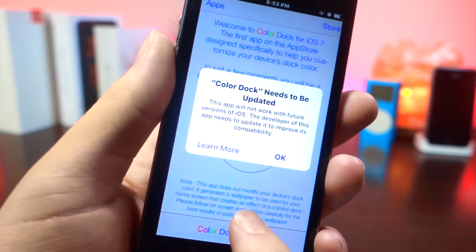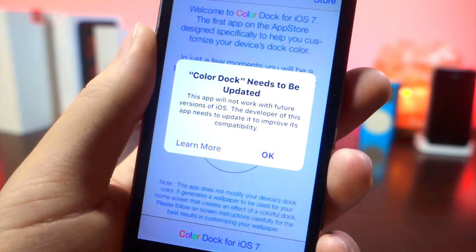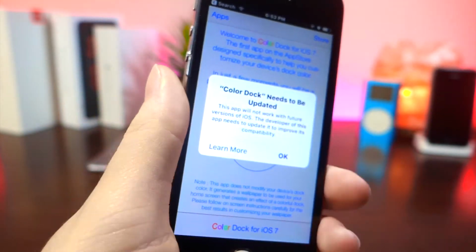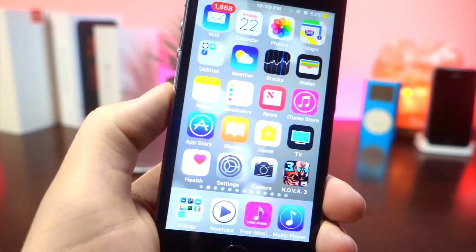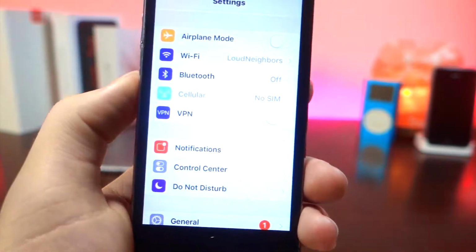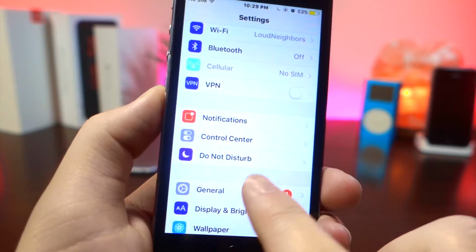If you're still on iOS 10, this is what it will look like when an app doesn't currently have support for iOS 11. It basically says that the developer needs to make an update or change so that you can at least use the app in iOS 11 when you update.